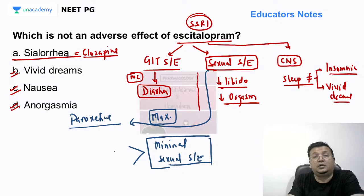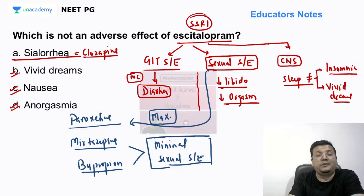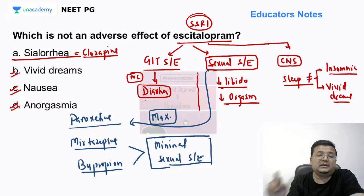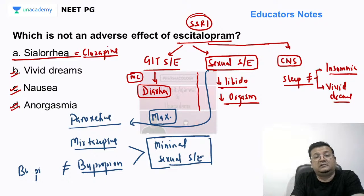So if the patient is not willing to take an SSRI, we can give minimal, in which number one will be mirtazapine, and next, if mirtazapine is not provided in the options, bupropion. Clear? So that is about the side effects of escitalopram. Prabhakar, again you have committed the mistake. Buspirone is anti-anxiety. Please remember, bupropion is very different from buspirone.